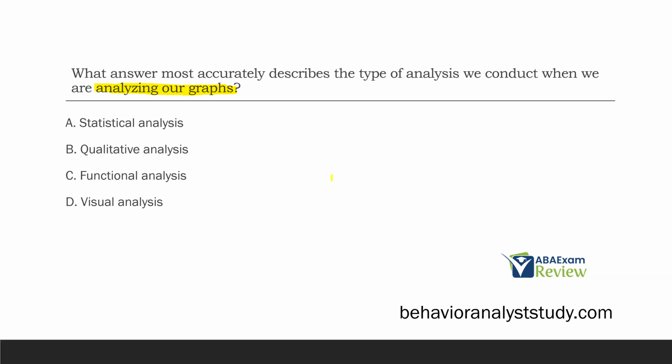C, a functional analysis. Well, we just talked about a functional analysis, and a functional analysis tries to determine the function of a behavior. And that's not what we're trying to do here, right? We're just analyzing our graph. So when we analyze our graph, we are conducting visual analysis. It's that straightforward, right? Don't overcomplicate that. When we analyze graphs, we are conducting visual analysis.